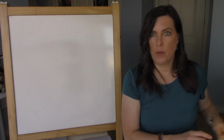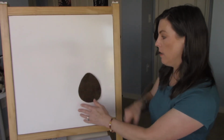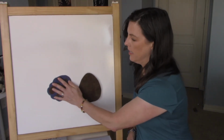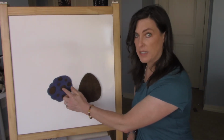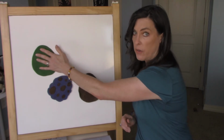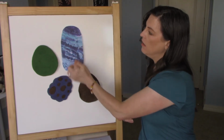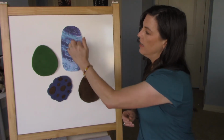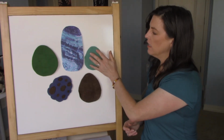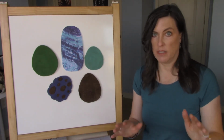And we'll put up some eggs. Here's one egg. It is brown. Here's another egg. It is lumpy and has spots. And here's another egg. It is green. And another egg. It is very long and oval and has swirled colors in it. And our last egg is teal, which is not quite green, not quite blue.